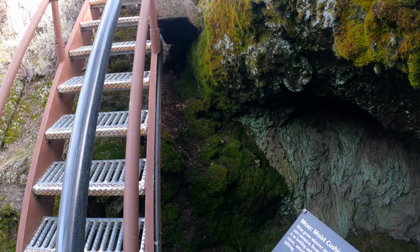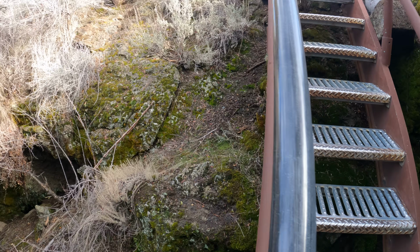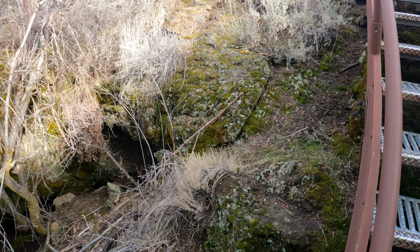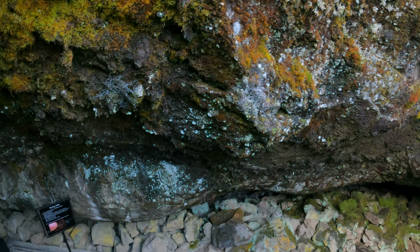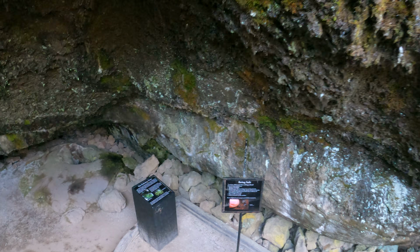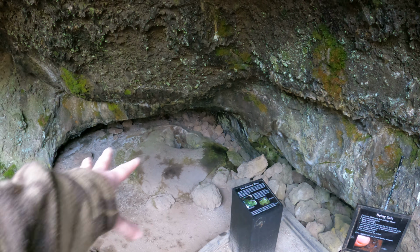As you can see, the entrance would be a bit steep without the stairs here. Obviously I could do it, but they wanted this one cave to be easy, so if it's your first time caving, you kind of know what you're doing. Notice down there the formation shaped kind of like a big mush pot, so that's how this cave got that name.